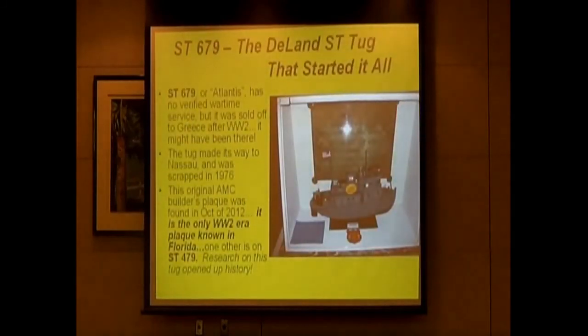This is a model I built of ST-679, and that's the builder's plaque that I stumbled over in Milan. There are only 2 known to exist in the world. We have one. The other one is on the boat in Sweden, in Stockholm. He sent me a picture of it and said, yeah, that's it. Which verified, obviously, which boat that was.